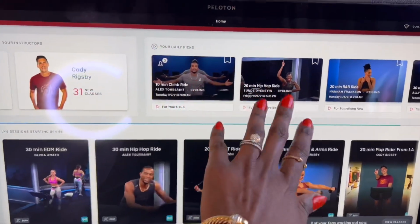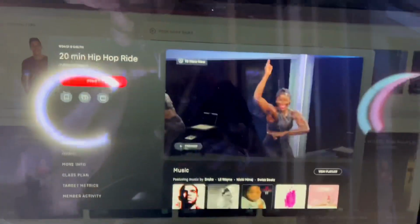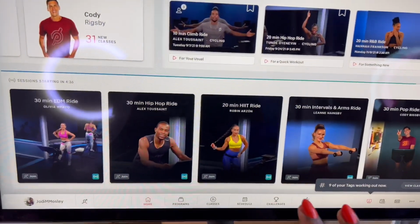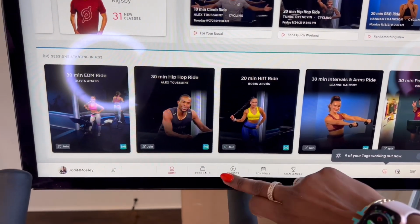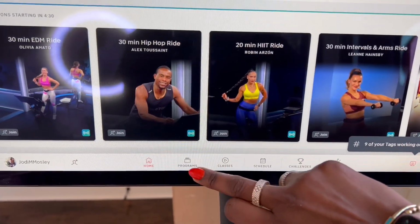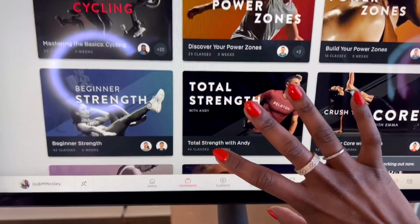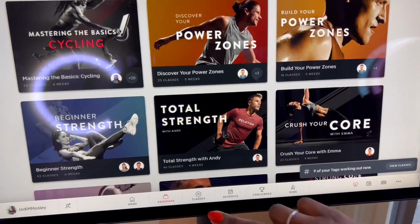Then you're gonna have things like your daily picks and suggested rides for you. Didn't mean to hit that. Let's back out of that. And everything is just touchscreen and easy to navigate, as you can see. Now at the bottom, you could just come down to programs. So if you want to do kind of a set of workouts in a sequence, you can do that.